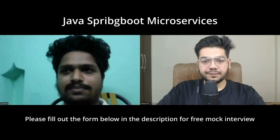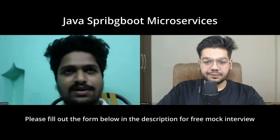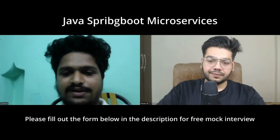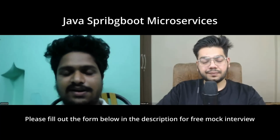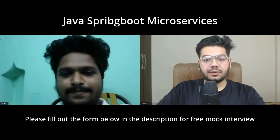We have some techniques to make an object eligible for garbage collection. First one is nullifying the object, and second one is objects created inside the methods. Okay. Good.